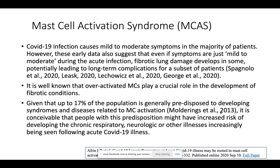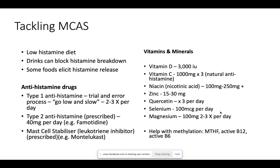So we know that with COVID infections, whether it's mild or moderate symptoms, there are likely to be fibrotic lung damage. That's one of the things that we know often happens. And again, it is likely that overactivated mast cells are contributing to that fibrotic damage as well. So we know that mast cells are already involved in some of the symptoms related to COVID infections, particularly around chronic respiratory and neurological symptoms as well. So we might want to be thinking about, well, what can we do to tackle mast cell activation?